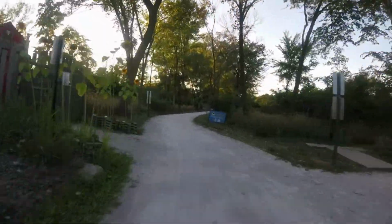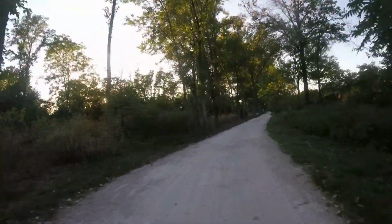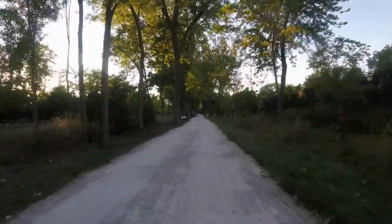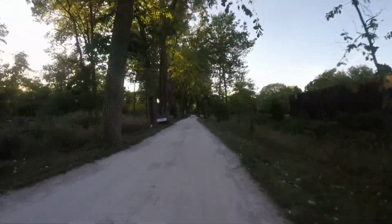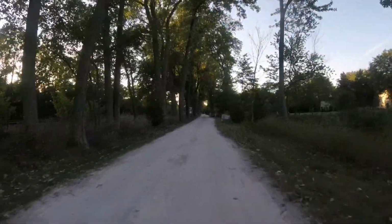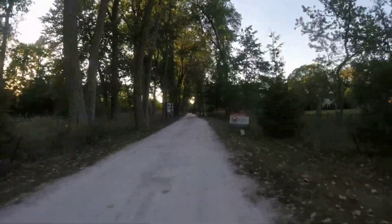This portion of the path, just to point out, and we just passed the main entrance to the Glencoe Community Garden, this portion of the path is all limestone. So if you mind having to clean that off of your bike or off of your scooter, then just know that there is going to be a little bit of limestone grit here for sure.